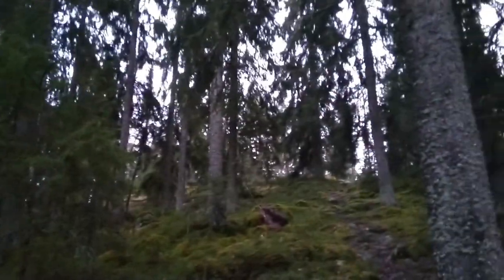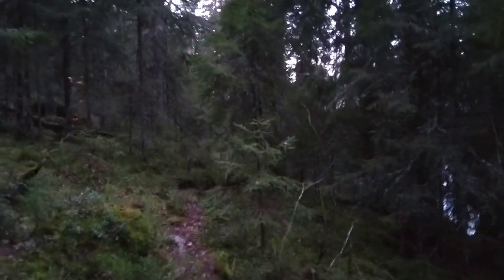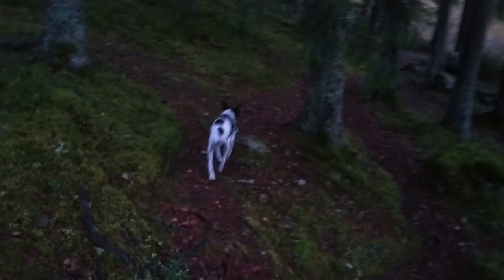Hello there. Yeah, we are not very far from civilization, like you can hear the air traffic around. But the nature looks like you could be far away. It's quite a bit wet here. I hope not too wet where I'm planning to camp. And like you see, it's getting a little bit darker by a minute.